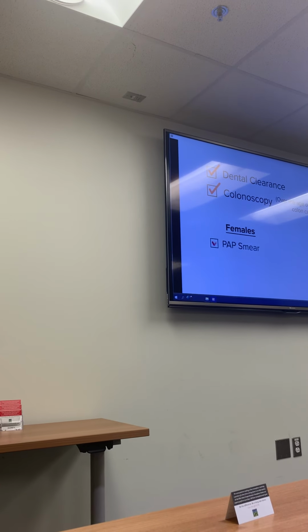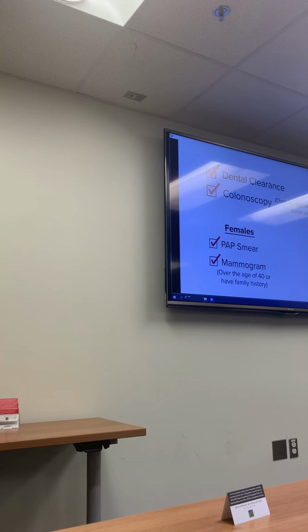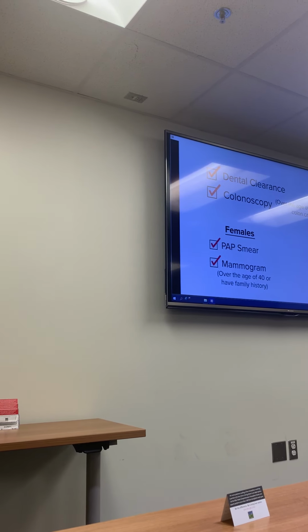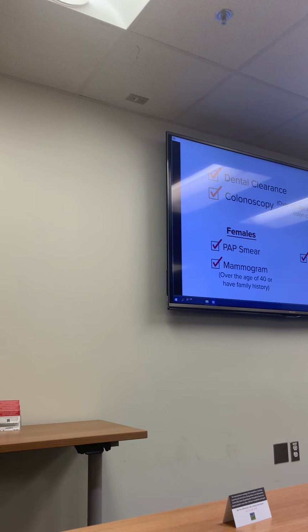Females need to have a pap smear within the last year, plus a mammogram if you are over 40 years of age or have a family history significant for breast cancer. Males need to have a PSA screening if there is a high risk of developing prostate cancer.